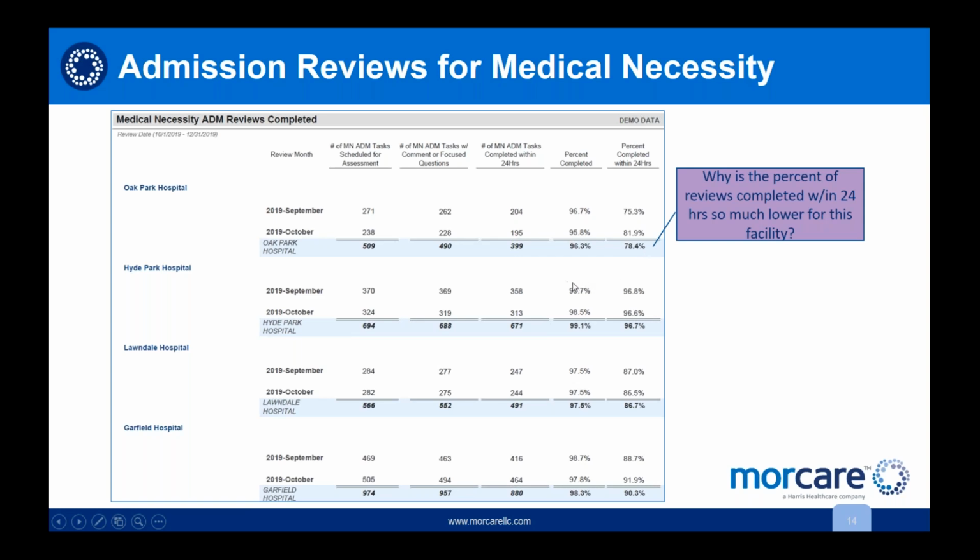So this is a classic example. This hospital here, what we see is they're getting most of their reviews completed, but they're not hitting the goal of getting those reviews completed within 24 hours.